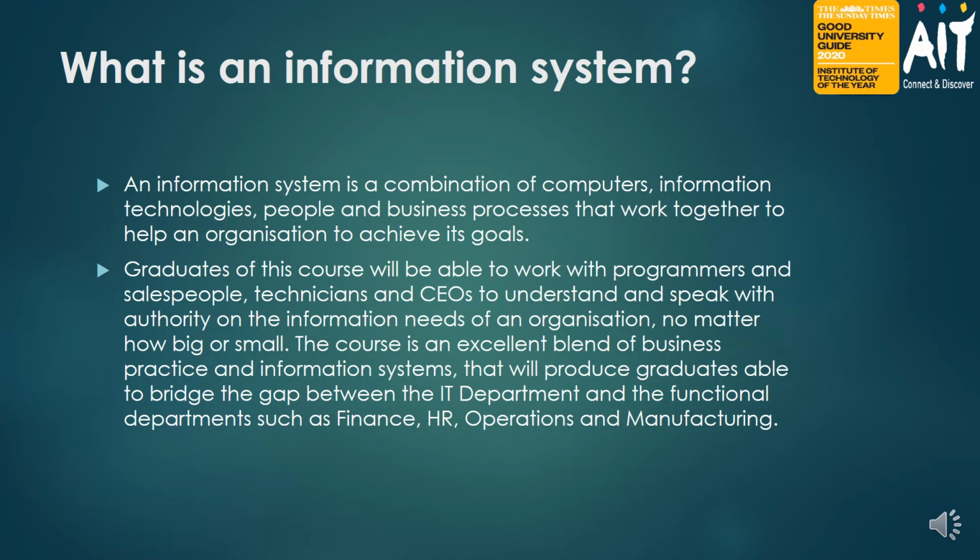And as part of the program, you'll be using information systems that are prevalent in the majority of businesses. Again, for large businesses, things like enterprise systems, and for smaller businesses, something as straightforward as Excel or a small database. And we want our graduates to be able to bridge the gap between the IT department and the other functional departments such as finance, HR, operations and manufacturing.